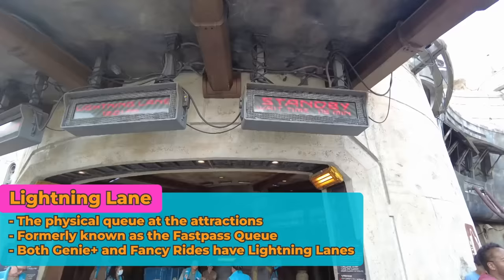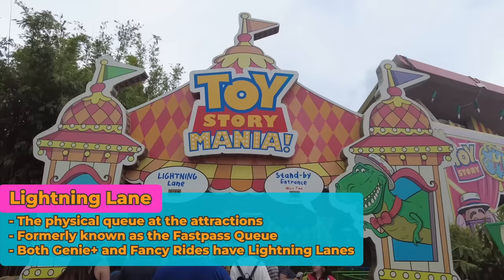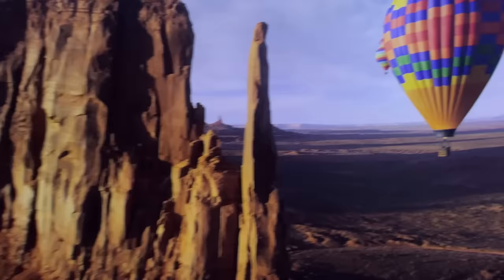It is not a different thing. People often get confused because Genie Plus has nothing to do with Lightning Lane and they don't realize it's the same system. Both Genie Plus attractions and Fancy Rides have Lightning Lanes. It's literally just the line you're gonna walk through. So you may hear me say those things interchangeably.